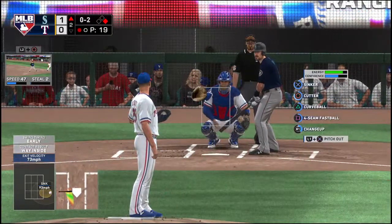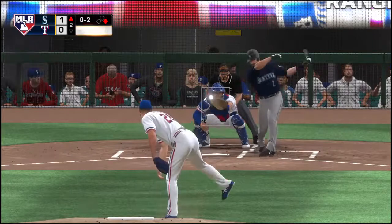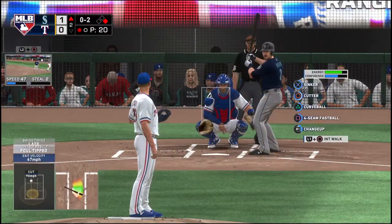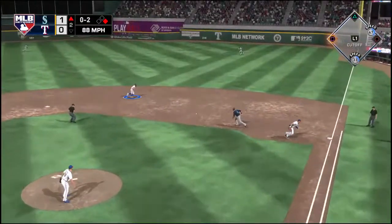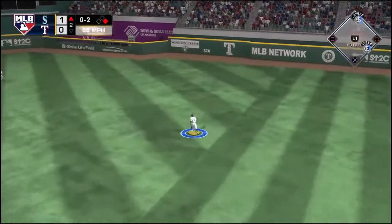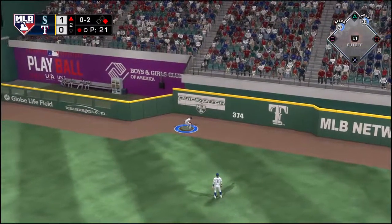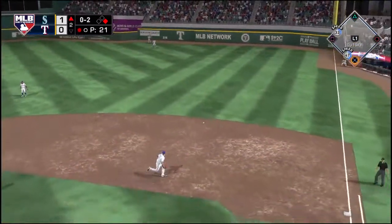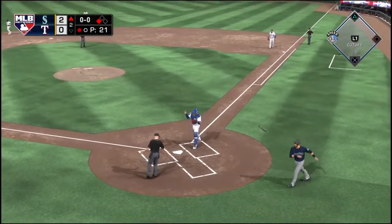Nola, base runner at first with one out. And he fouls this one off. Hit hard on the ground towards second, and that gets through for a one-out base hit. Now this rolls all the way to the wall. Nola ignores his coach. He's chugging for home. He'll score easily, and they now lead by 2.